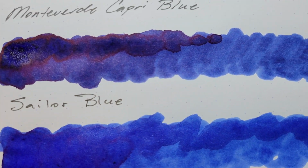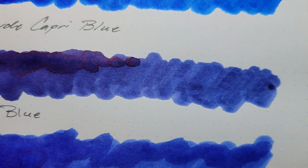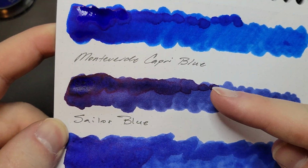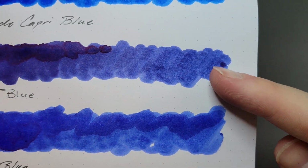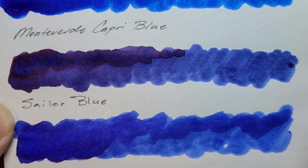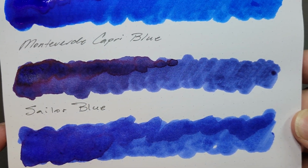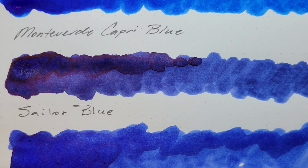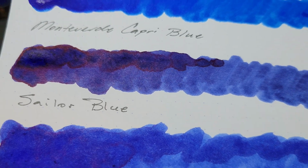The next quickest drying is probably Sailor Blue there. And you can see it's a darker blue. It will have shading. You can see the difference between a really dark application. Even if you just compare this color to this color, you can see that there will be some shading. It's almost to a blue-black consideration there. But it is their basic blue ink, and that's why I included it here. And you can see that bronzy sheen that I was talking about.